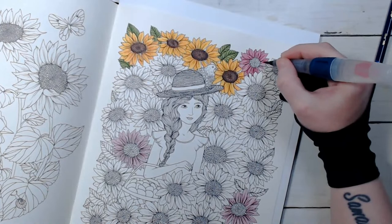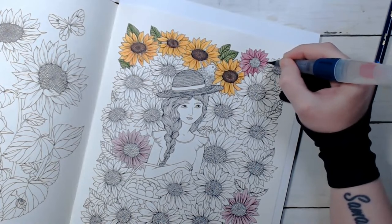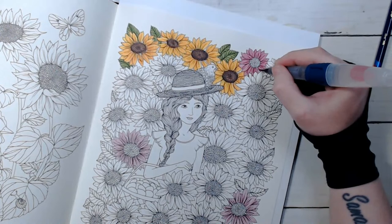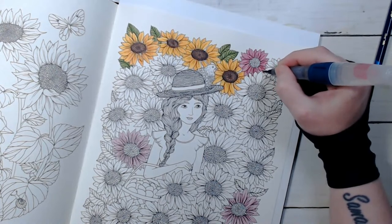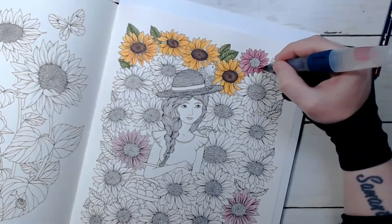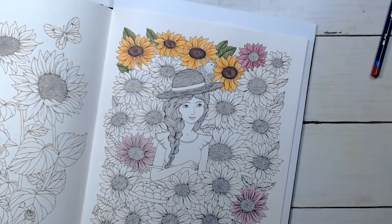Let's see here. And like so. See, they're not as in-your-face pink as I wanted them, but that's okay.